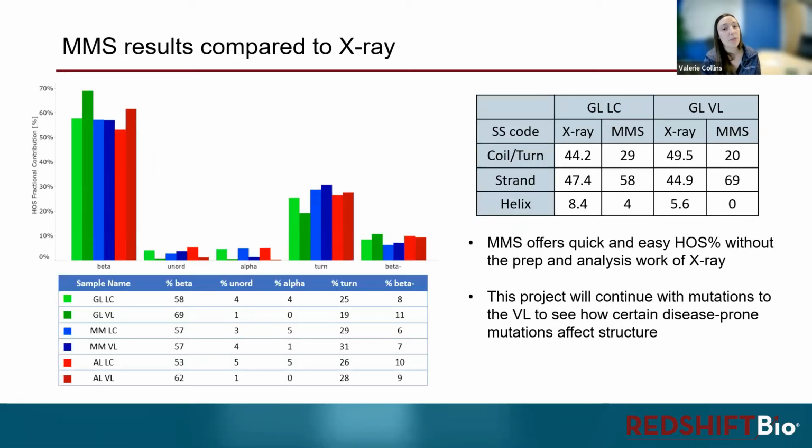So this is contrasted by the MMS results that provide the higher order structure bar graphs and table below, shown here, where the LC samples are in the bright colors, the VL samples are in the darker shades, and you can clearly see the difference between each sample.